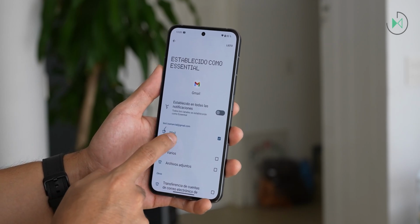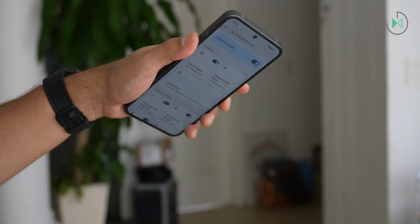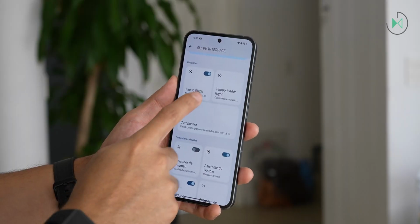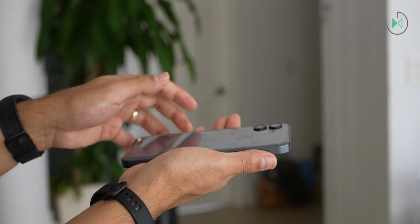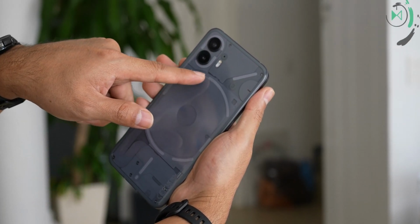It also has the flip to glyph feature, which means that when you flip the device face down, it will automatically go silent and only turn on the lights when they are calling you. It also has the glyph timer, which allows you to also in a very practical way turn the device face down so that the back cover automatically will show you this type of countdown.